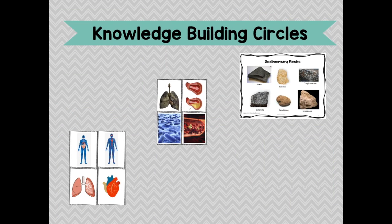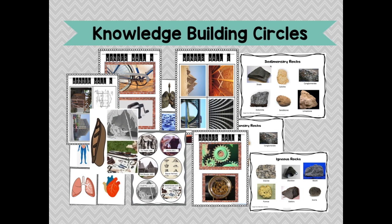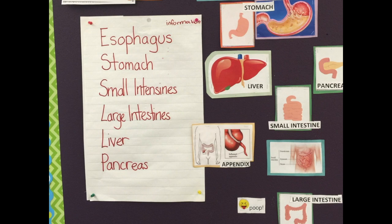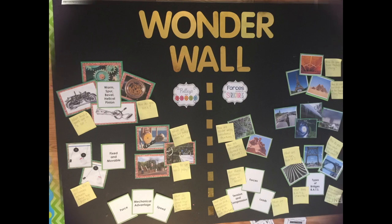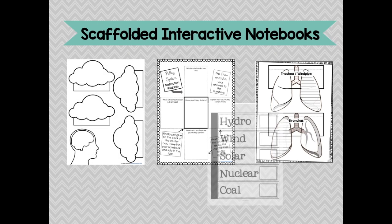These units include knowledge building and community circle artifacts to activate prior knowledge and stimulate students' discussions. Combine grade lessons and activities that help teachers to get students to find the answers to their own questions. Scaffolded research guides and fun interactive notebooks.